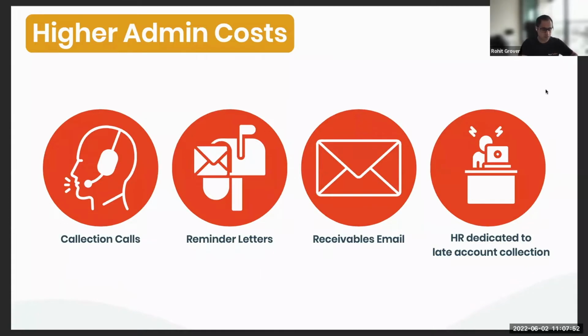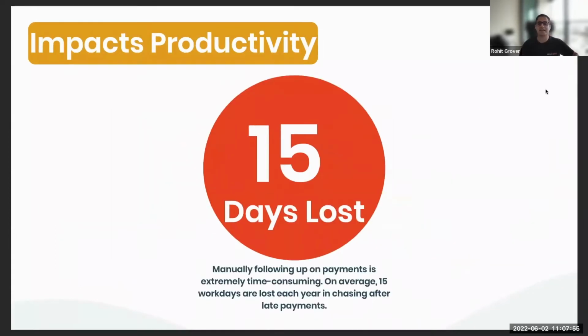The next domino that we look at as a result of late payments is that it impacts productivity. A survey of 11 countries, including Australia, found that manually following up on payments is extremely time consuming. On average, 15 workdays are lost each year chasing after late payments. That's 3 working weeks every year just spent chasing money that is owed to you. That is time wasted that could have been used on growing the business or doing something more beneficial to the company. So late payments definitely impact the productivity of your firm.